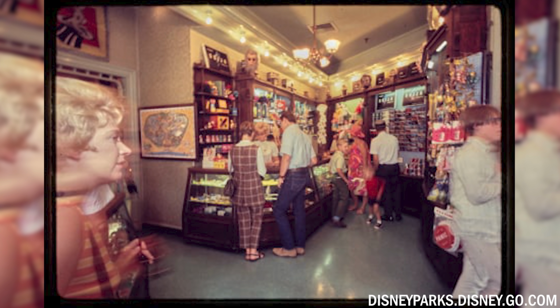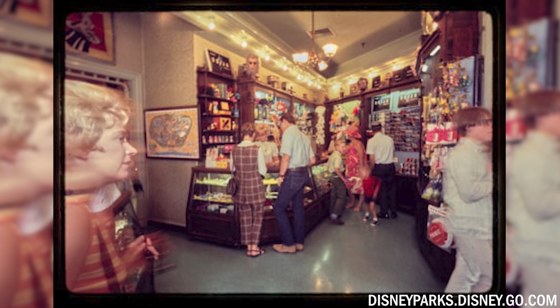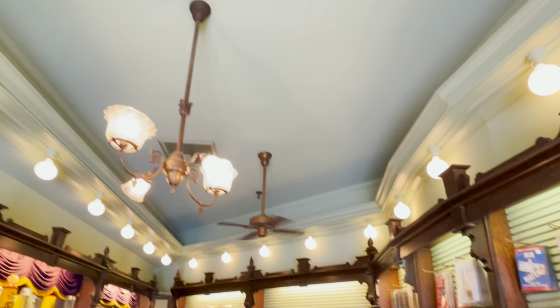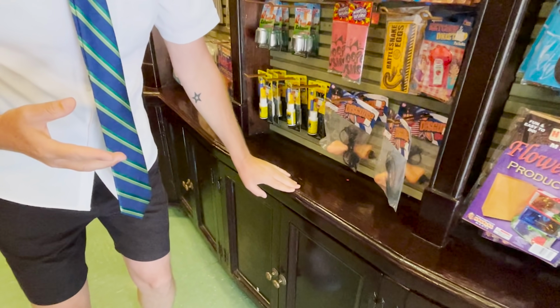When you come into this magic shop, take a look around, because this is a huge piece of Disney history. This is the only shop on Main Street that has not been renovated since its opening time. I mean, everything you're looking at is original. If you look down, the tile, that's the original tile from 1955. If you look up, the chandeliers that you see, that's original from 1955. If you look at this dark wood here, this is all from 1955.